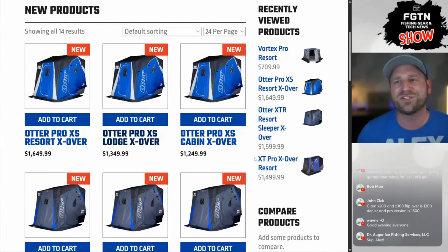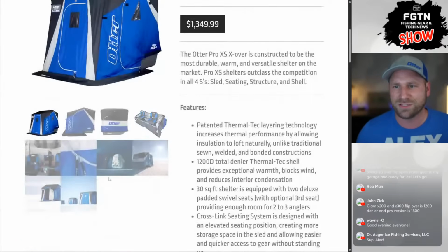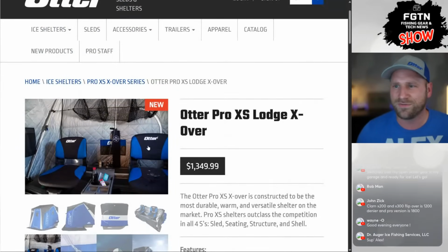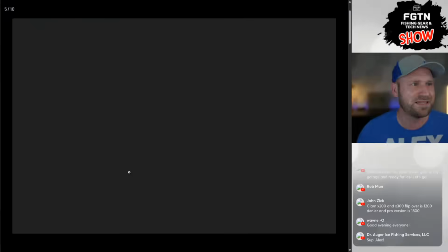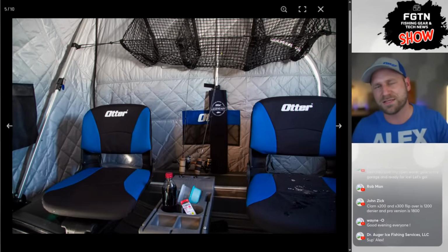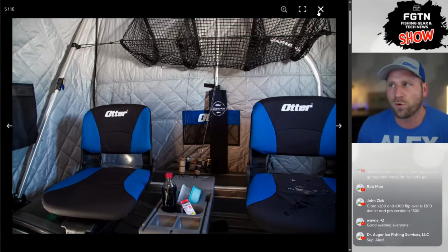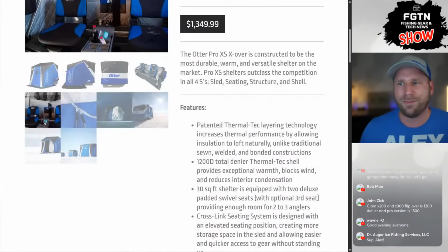So the Lodge is the same. The big difference in the Lodge, as you will see here in this photo, is that there's 2 seats in it. This one I know for a fact comes with 2 seats, and you can fit a third one in there, but it is optional. You would have to buy it extra. It is smaller, of course, because they just go down in size. That is the big difference here.